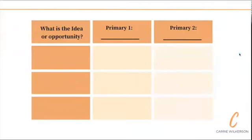So let's run this through an example. On your piece of paper, write down what is the idea or the opportunity, and make a column like this, and then put your primary 1 and your primary 2 at the top. What is your primary 1 and your primary 2? Let's do this in real time. Okay. Your primary 1, your primary 2. I'm going to give you some examples. So let's say I open my inbox today and I get the opportunity to speak at a summit. I get the opportunity to speak at a summit, and it's my ideal audience.